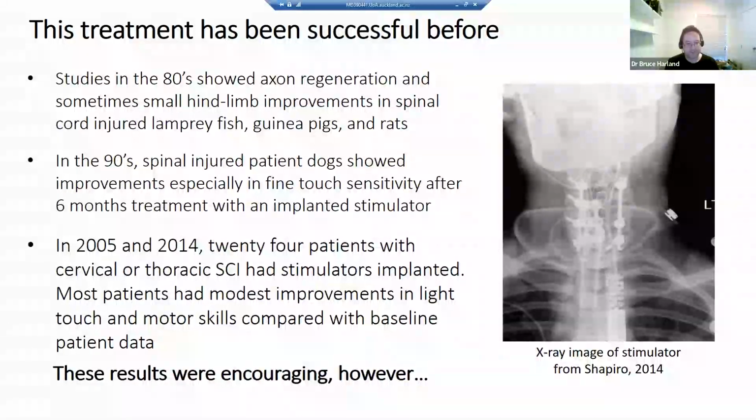stimulators and electrodes being installed in clinical patients in 2005 and 2014. These studies achieved pretty similar results. They showed improvements in fine touch and pain sensitivity, as well as improvements in motor skills compared with baseline patient data. Some of these improvements were pretty modest, but even very small improvements are really great, incredible achievements when you're treating spinal cord injury. Any improvement in the quality of life can make a huge difference.